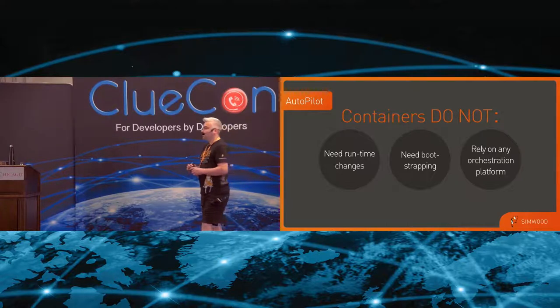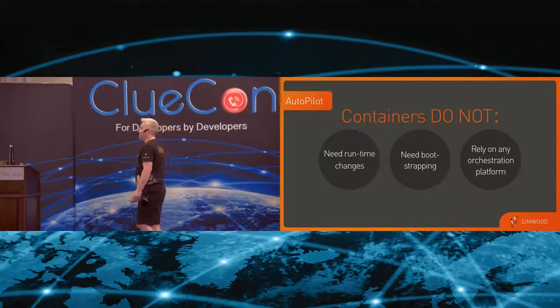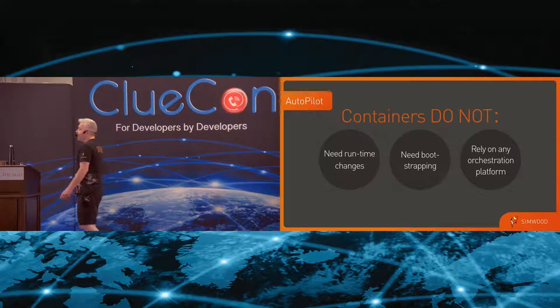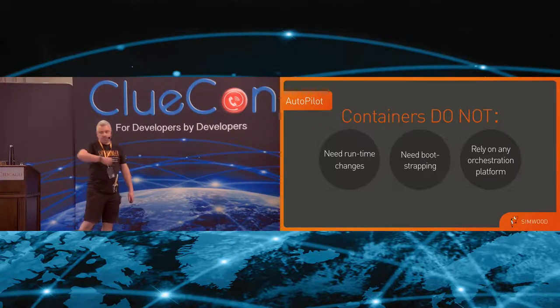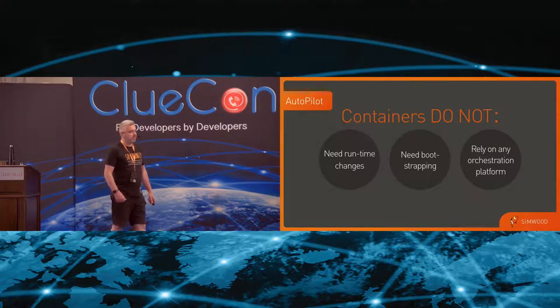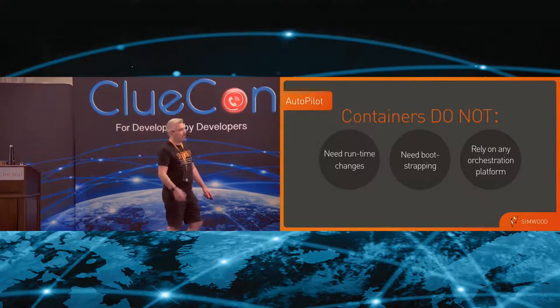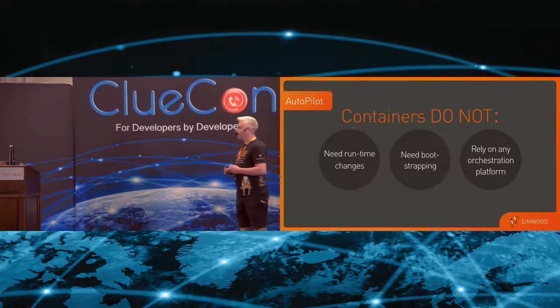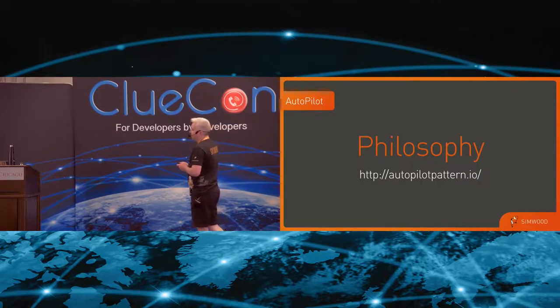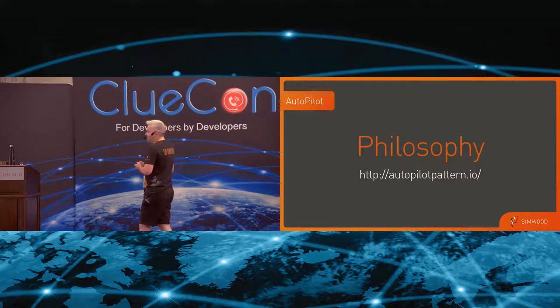Nobody is changing anything live. No containers have SSH capability. But also, you don't want to have to bootstrap the launch of them. You just want to throw them up there and then discover what's going on, fly themselves. And you don't want to rely on any external orchestration platform to do that. And the autopilot pattern's what enabled us to do that.